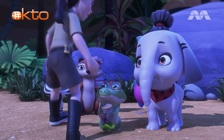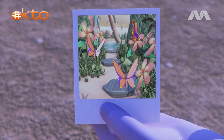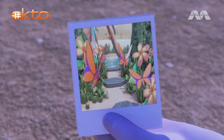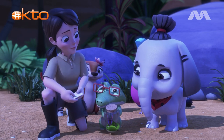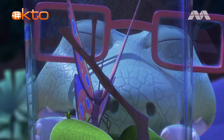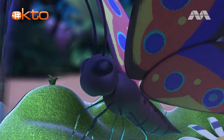Wobi, look. This is where we're sending Spot. It's full of butterflies just like him. Spot can meet a mate, lay eggs, continue the circle of life. You promise he'll be well taken care of? Of course. Okay. Well, this is it, friend. We had some good times, but now it's time for you to go to your real home.